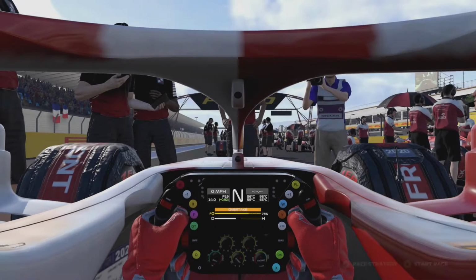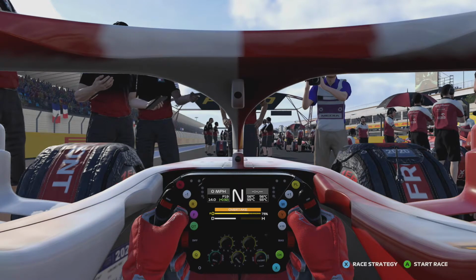It's almost time for those 5 red lights to go out. Then let's see who can prevail today. This is our engine supplier's home Grand Prix. Let's give them a race worth watching.